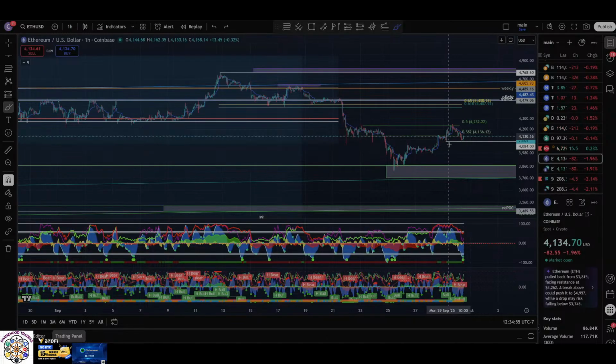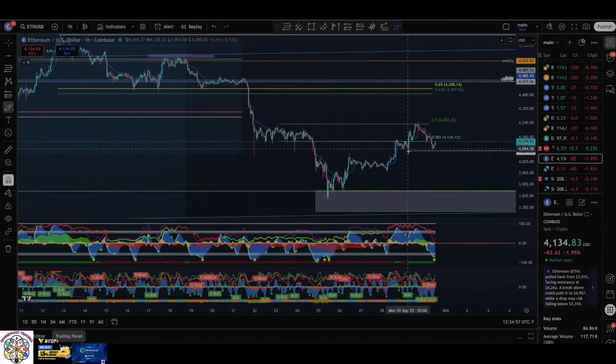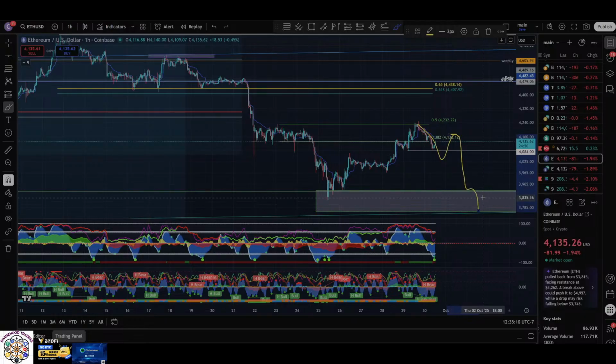So pay attention to that 4084 level. If we start to break this 4084 level to the downside, that is going to be a bearish break in market structure. And then if we get that bearish break in market structure, now we can look for a lower high, short that lower high, and wait for this push down to make new lows below this guy.